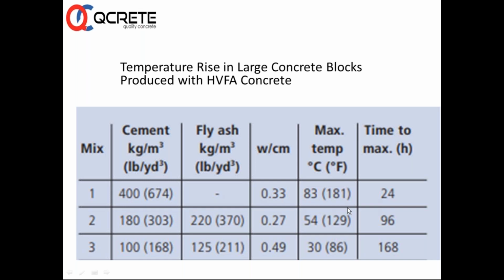So this is another table which substantiates the usage of more and more fly ash. You can see here 180 kg OPC and 220 kg fly ash. It gives 54 degrees as the maximum temperature against 83 degrees as the maximum temperature when an OPC mix is used. The reason we keep telling our customers to reduce the OPC and blend OPC with fly ash or GGBS is this very important reason, that the amount of heat generated in the body of concrete is kept to a minimum and controlled. That is the reason we always say that you blend some amount of fly ash or GGBS to control the heat of hydration.